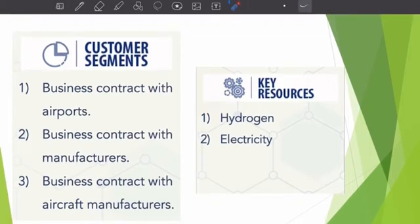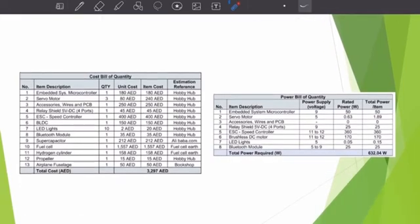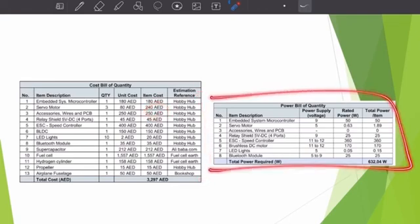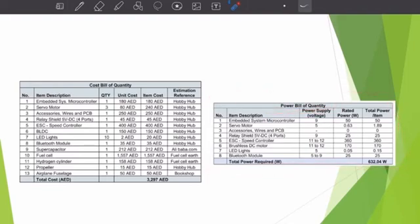Customer segments, we need contracts with airports, with aircraft manufacturers. And our resources, as mentioned earlier, we need hydrogen for the fuel cell and electricity. So right here we have a table, and in this table we see the items we need for the whole aircraft. So the price for the prototype would cost 3,297 dirhams, and in the table we can see each item, the quantity needed, and the total cost, and the store or the shop. And in this table we see the power. Okay, so the power needed or supplied to each of the following, and total power is 632.04 watts.